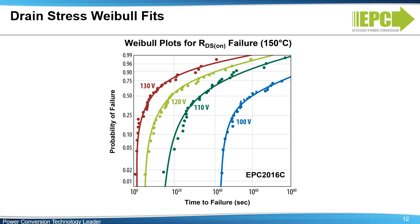So once again, we took a bunch of devices, in this case the 100 volt EPC 2016C, and we measured the probability of failure on the vertical axis and the time to failure on the horizontal axis. And we did it at rated voltage, 100 volts. Then we also did it well beyond the datasheet limits, all the way up to 130 volts. And you'll see that by extrapolating to when these devices will cross the datasheet, we can create a time to fail. And that's when we put a dot on this curve.